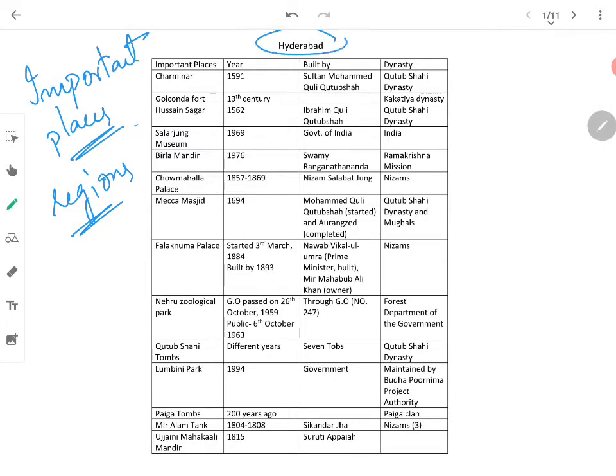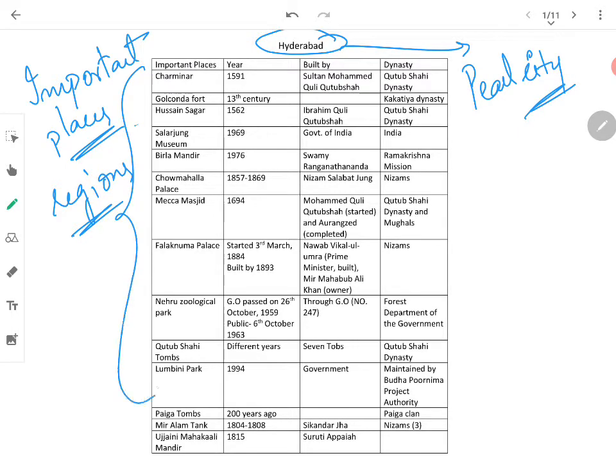Firstly, we'll take Hyderabad, the most beautiful city I have ever seen. Because I belong to Telangana, I definitely love Hyderabad. Hyderabad is also known as Pearl City. And here are the important places of Hyderabad. The first one is the beautiful Charminar.